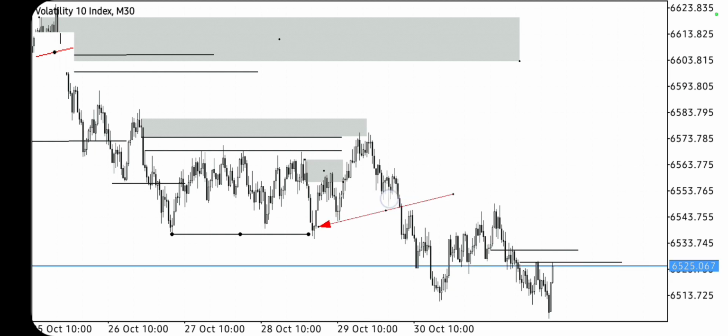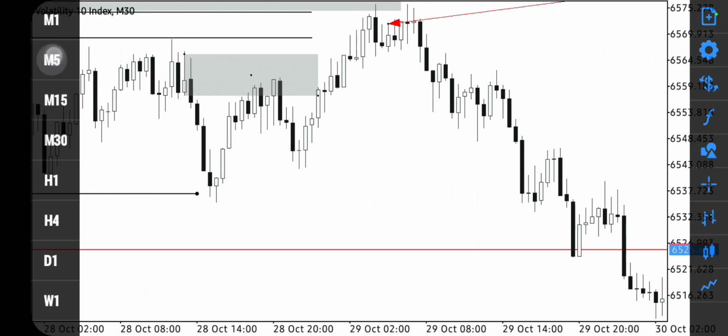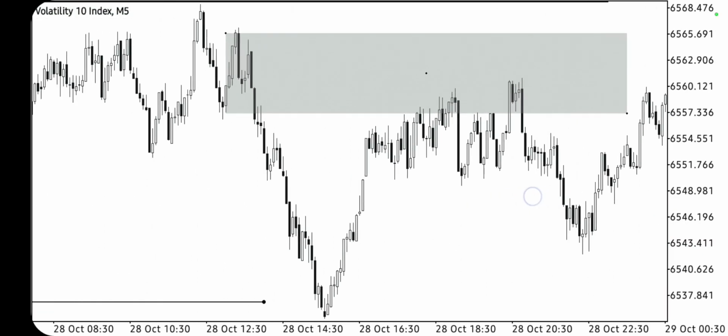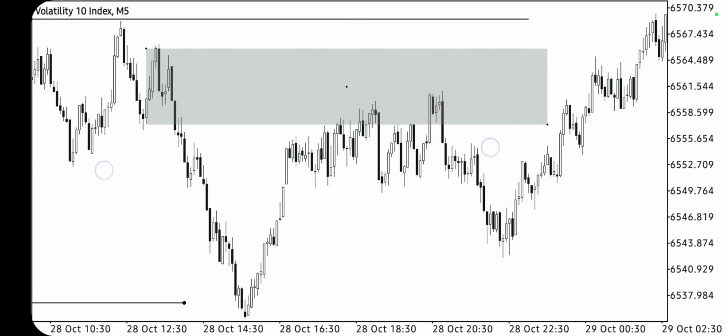It tested a place here, but it respected this PO high. We had a break of structure to the downside, we marked out our zone, and then we had the confirmation. We had a struggle back into this PO high. Let's check the 5 minutes time frame and see what the market did. Here you can see we had a very tough struggle back into this PO high.